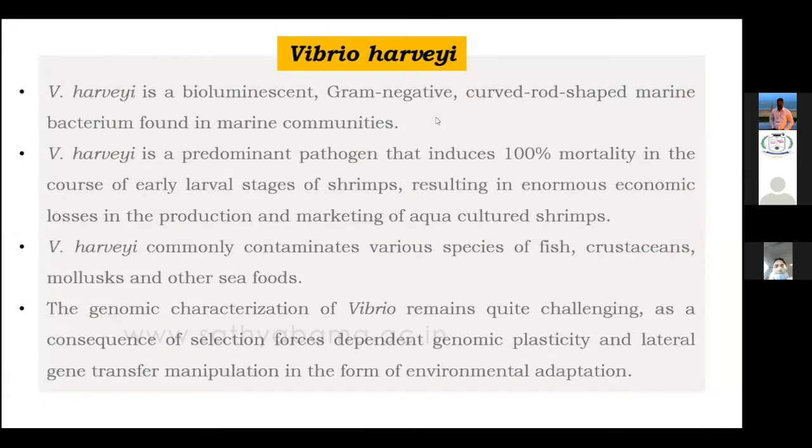So coming to Vibrio harveyi, it is generally a bioluminescent, gram-negative, curved rod-shaped marine bacterium found in marine communities. It is a predominant pathogen that induces 100% mortality in the early larval stages of shrimps, resulting in enormous economic losses in the production and marketing of aquaculture shrimp. Vibrio harveyi also commonly contaminates various species of fish, crustaceans, mollusks, and other seafoods.